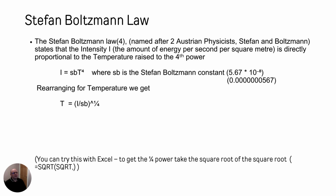In physics, there is the Stefan-Boltzmann law, named strangely enough after 2 Austrian physicists, Mr. Stefan and Mr. Boltzmann. It states that the intensity, or radiative forcing, depending on your point of view, which is the amount of energy per second per square metre, is directly proportional to the temperature raised to the 4th power. I is equal to the Stefan-Boltzmann constant times the temperature raised to the 4th power, where the Stefan-Boltzmann constant is 5.67 times 10 to the minus 8, or 0.000000567. Rearranging for temperature, we get the temperature is equal to the intensity divided by the Stefan-Boltzmann constant, all raised to a 1/4 power, or the 4th root. You can try this yourself in Excel, but just remember to get the 1/4 power, you need to take the square root of the square root.